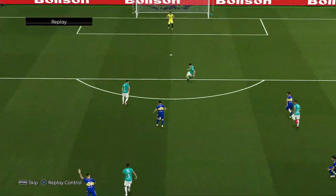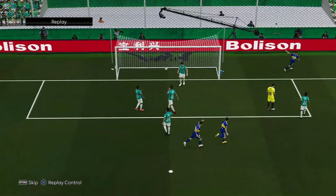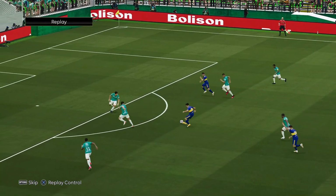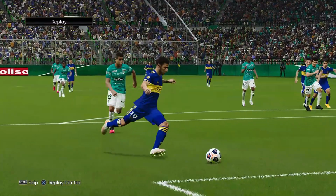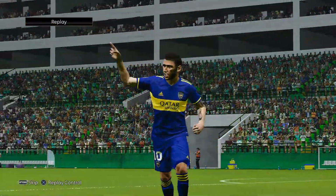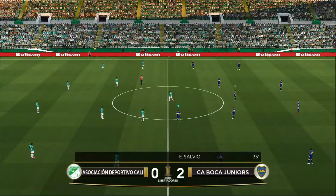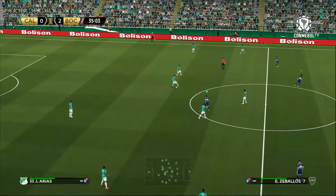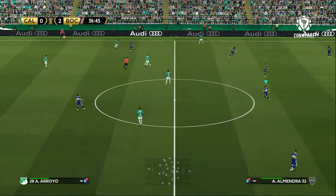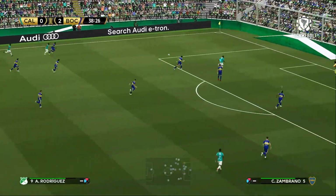A look here on the replay, if you didn't get a good look the first time, you'll see it kind of ricochets back off. That's an unfortunate one for the Colombian side. Keeper comes up, makes a great save, but it just ricochets off Salvio and heads into the back of the net anyway. So not a good start here for Deportivo Cali. Boca Juniors not missing Carlos Tevez to this point in their first Copa Libertadores match.